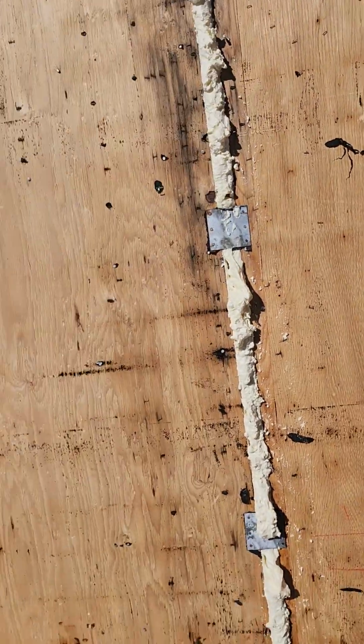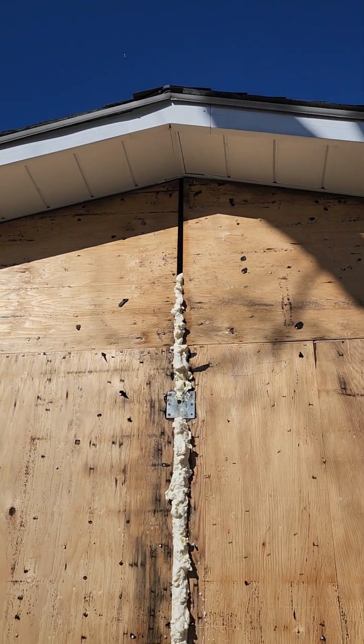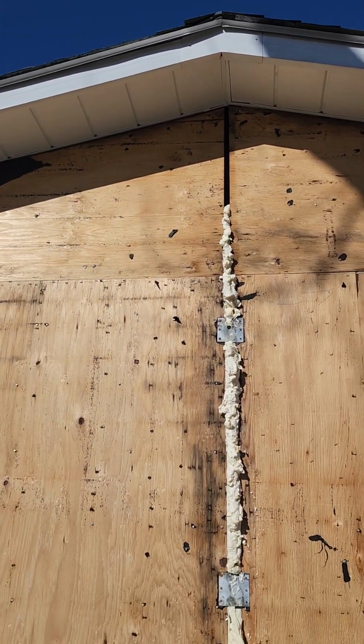This will be getting Tyvek, of course. Up there, I'm not worried about that so much. It's going right into the attic. That's fine.